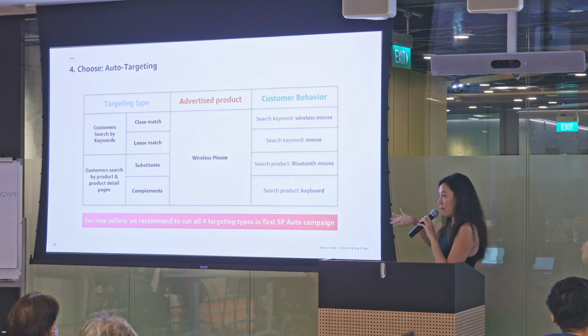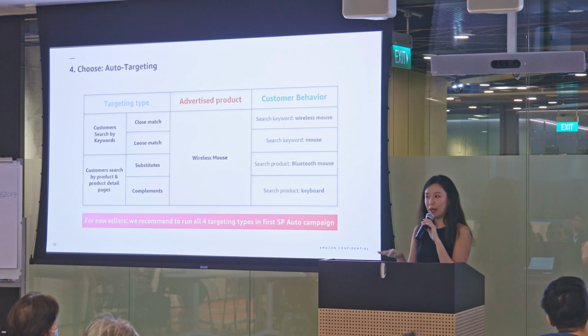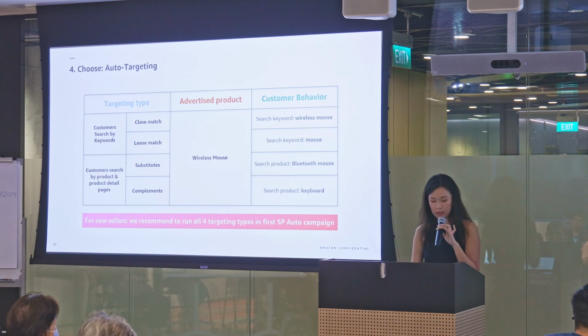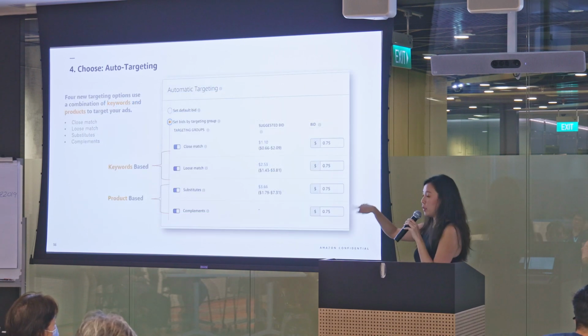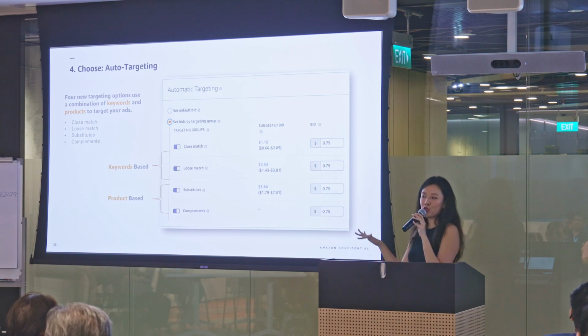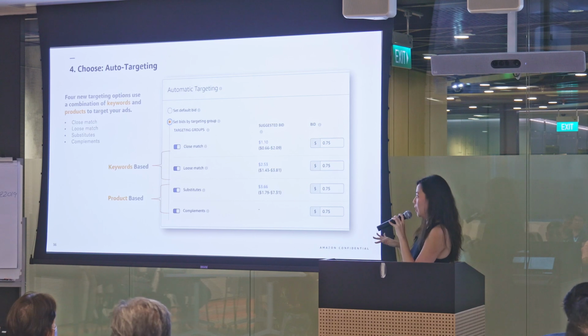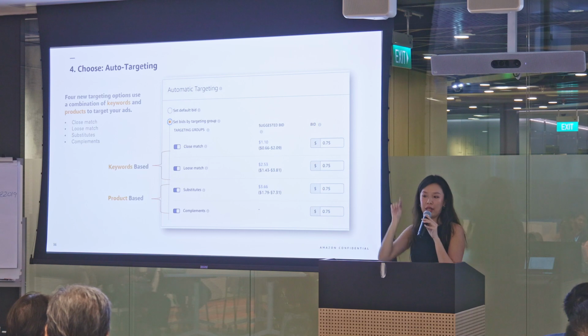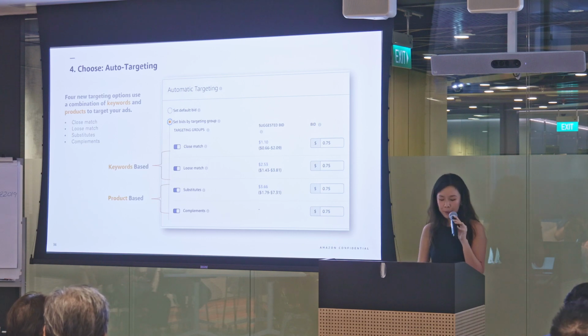Again, I recommend that as a new seller who has never set up campaigns before, just choose all 4 targeting types, right? As you saw previously, the default setting is that all 4 will be chosen. And then again, after 2 weeks of your automatic targeting campaign, you'll find out which targeting type is the most effective for you, and you can adjust your bid subsequently.